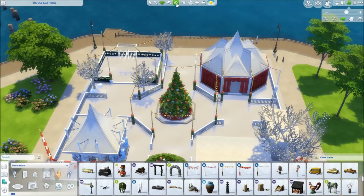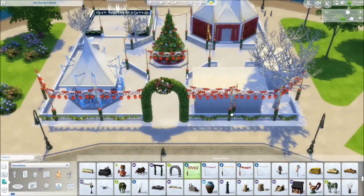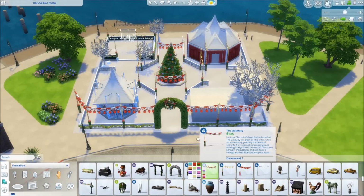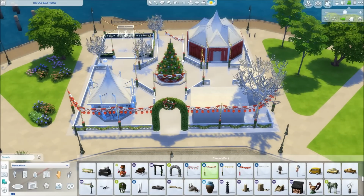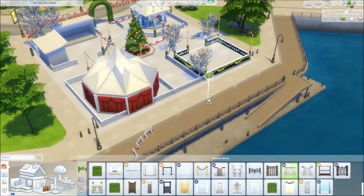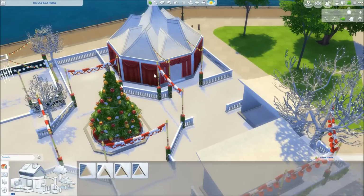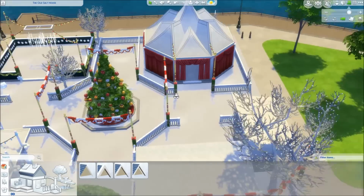Yeah, I used those a lot, but then I felt like, well, that is a lot of posts with lights. So I changed the ones in the middle, in the central area there. You can see what I'm doing. I changed those to the ones with, I don't even know what that is, the garlandy looking ones. Anyway.